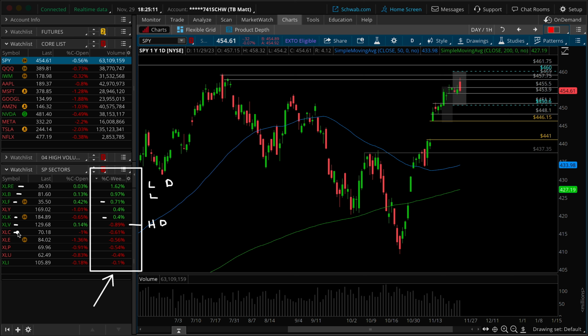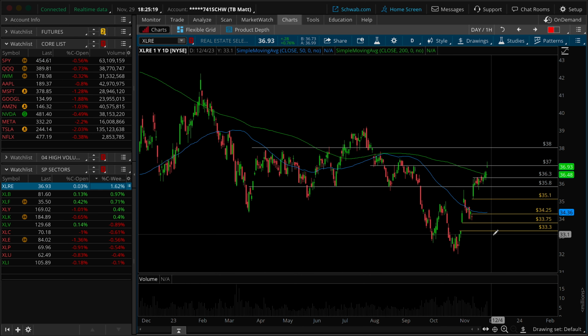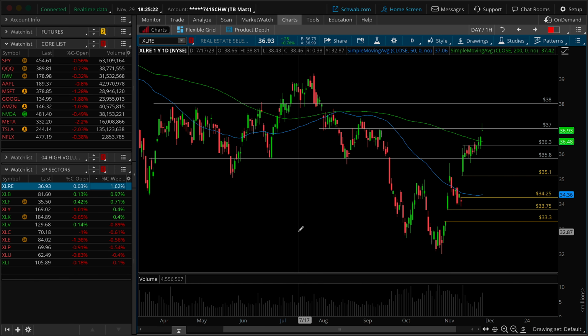I mean, barring XLC, we know that XLP, XLU, those are the defensive sectors, and they're actually getting beat up just a little bit down here. So let's take a look at the structural charts and really evaluate what's going on. Should we be concerned about any leadership issues?